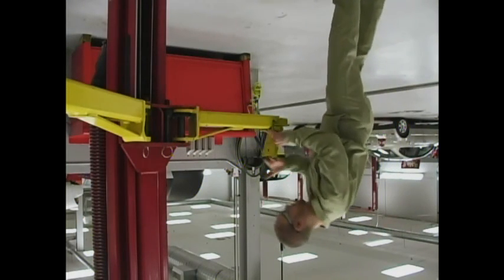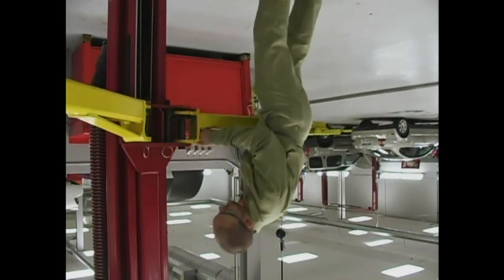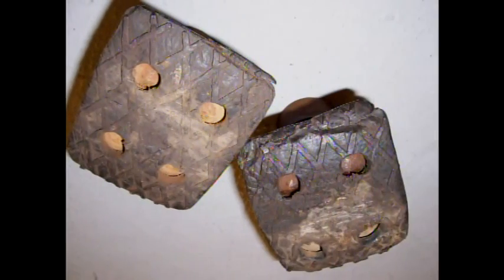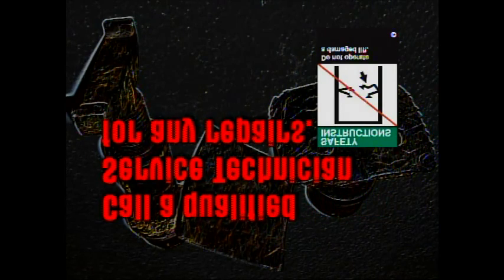Before placing the lift swing arms under the vehicle, inspect each arm and adapter for cracks or other signs of damage. If lift parts are damaged or operating improperly, do not use the lift or attempt to fix it. Only qualified lift service technicians should do the repairs.